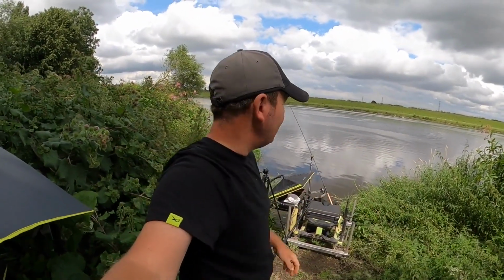Well, those better stamped roach have really transformed my catch today, and it just goes to show that sometimes just by changing the bait that you're actually using, even on the current line that you're fishing, can single out some of those better quality fish.